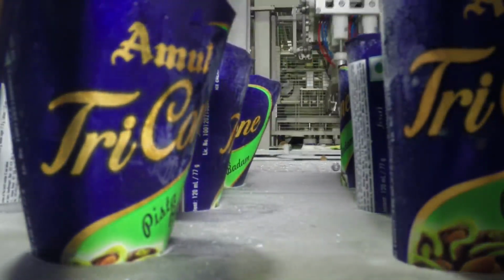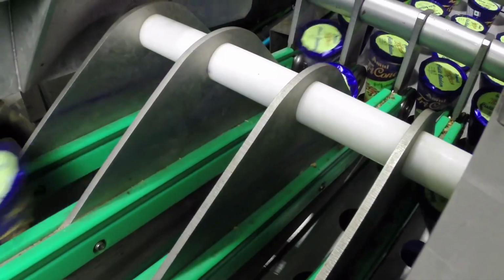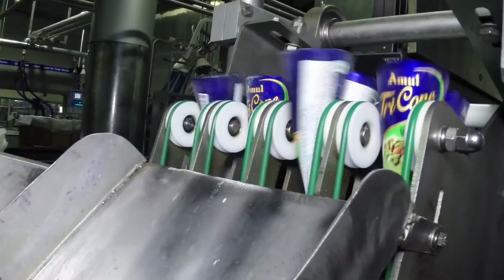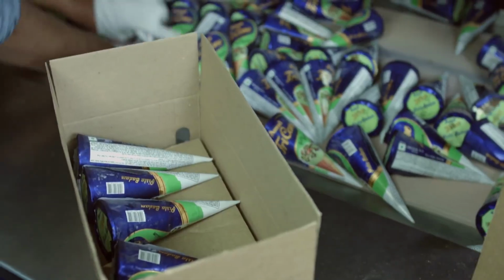Do you know the largest ice cream cone in the world was 10 feet tall? It's amazing to see these dancing and thrilled ice cream cones. They look thrilled and dance like a child who goes on an amusement park trip. Gently, they are sent to the cold room.